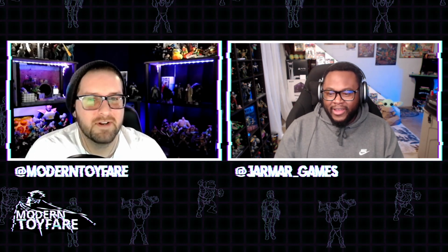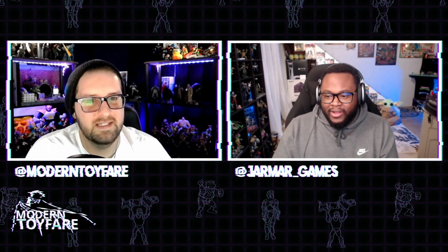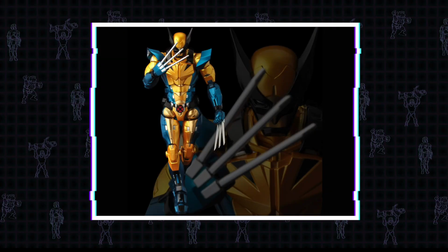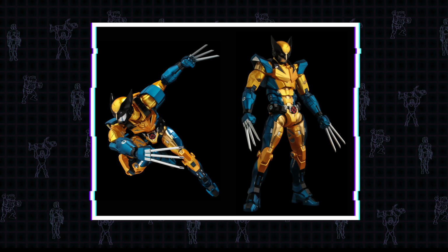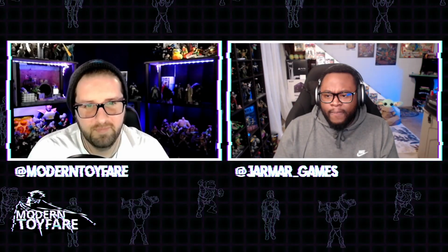Staying on Marvel Comics news, though, Sentinel put up pre-orders overseas for their new Armored Wolverine. This line is a take on the Marvel heroes decked out in their own Iron Man-style armor. Wolverine is due out in June and will be roughly $105 depending on where you get it.